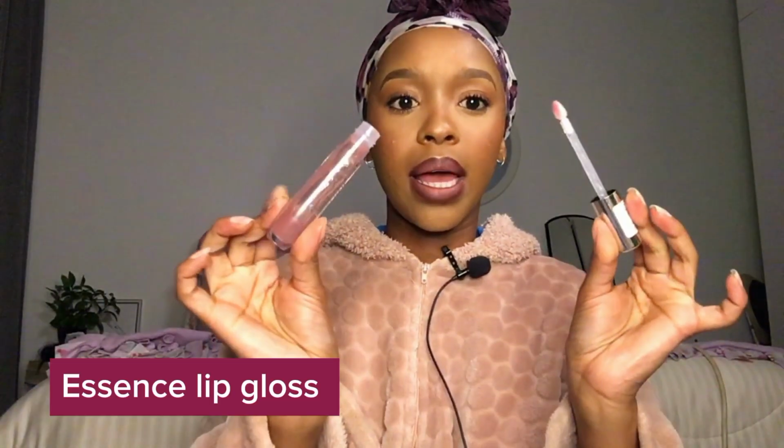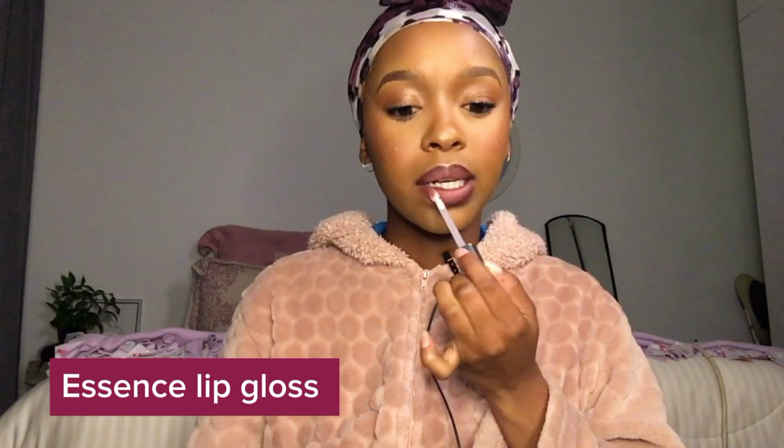I think today I want to put a, what's this, pink. Now let me use this one. It's like a nude kind of, yeah. I'm not really a matte lipstick girl, so I'm gonna go in with the Essence lip gloss to add gloss.